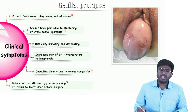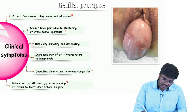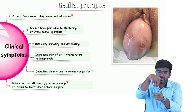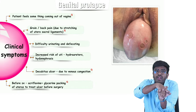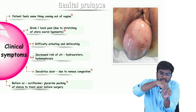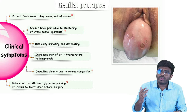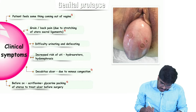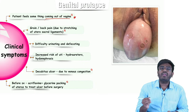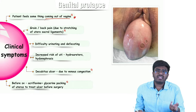Now, what are the clinical features? Imagine that there was this one female who is suffering with genital prolapse. Okay, what's happening is, now her uterus is falling into her vaginal canal. Her uterus and cervix are coming down into her vaginal canal. Now, what are the chief complaints she is going to say to us? See, she is going to say, there is something which is coming out of my vagina. Doctor, I feel like something is coming out of my vagina. Now, what is that something?